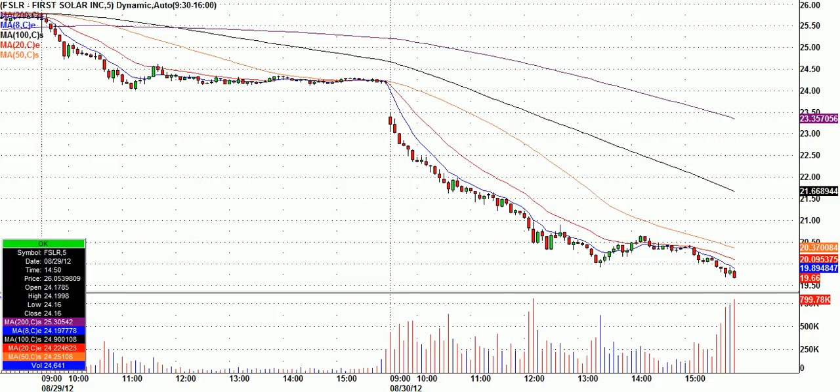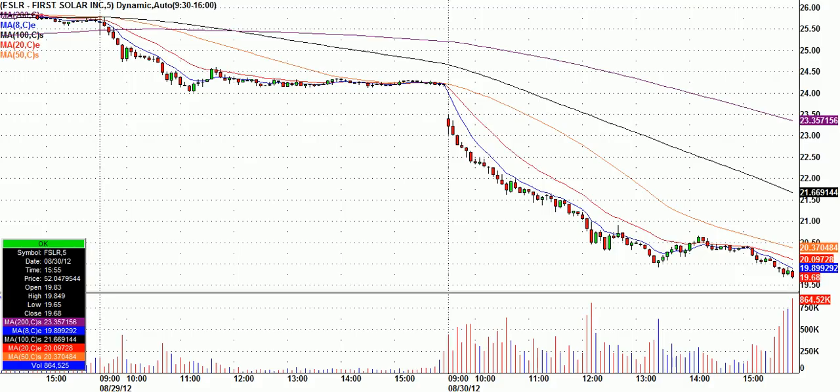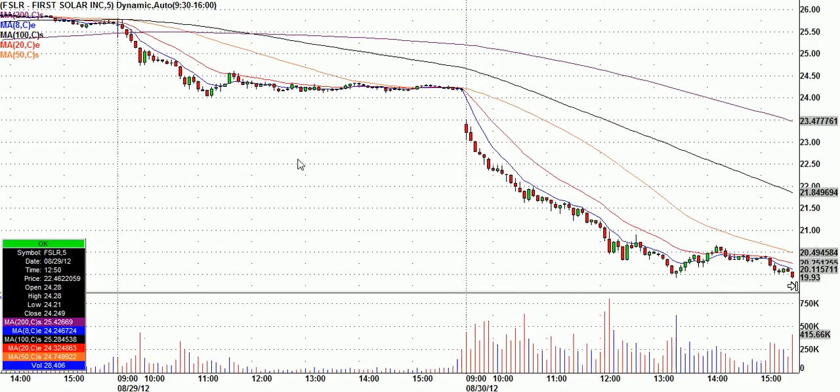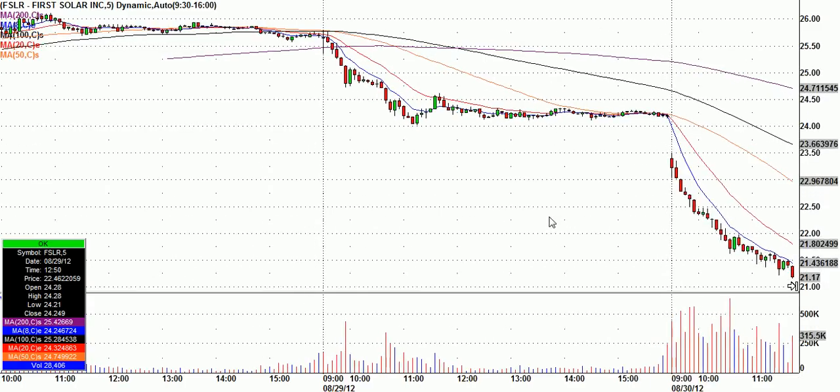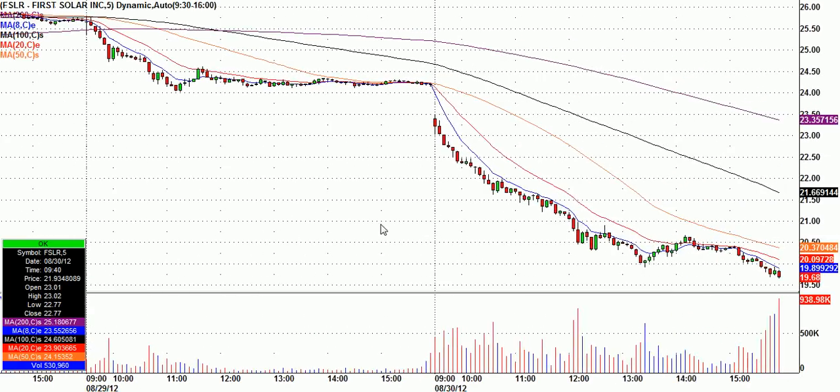So this isn't something that you want to brag about. You don't want to look at First Solar and say, I made 3 trades in this today, all of them long, and did really well, because it makes you look like a fool. Because the obvious thing to do would have been to short this all the way down. Now, to be fair, I didn't even really notice First Solar until it probably looked like this. So at this point, you feel kind of silly chasing short, but it still would have worked, right?